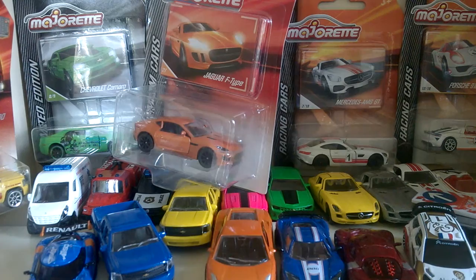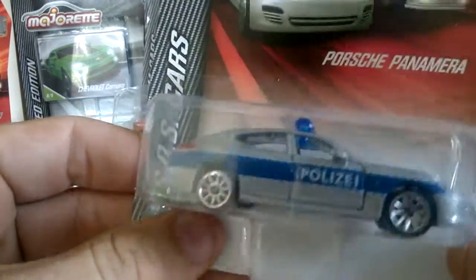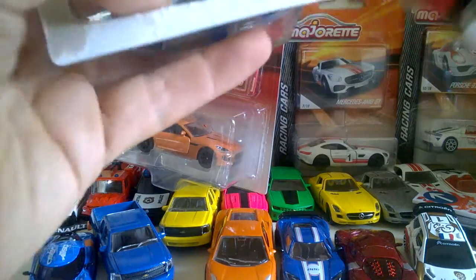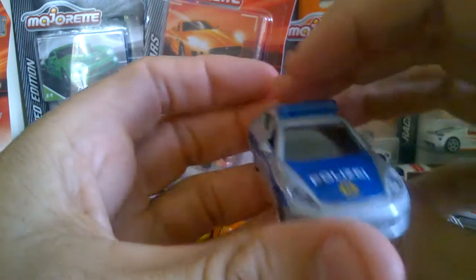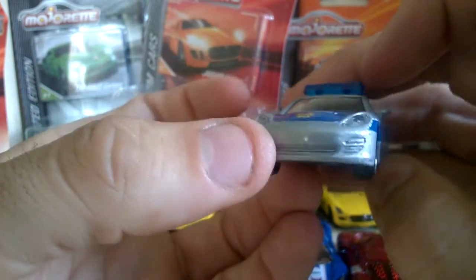And I found more SOS cars from Majorette. Here is the Porsche Panamera in the German local variation, because every country here in Europe has its own SOS cars in their own police version and other variations, and I took it out of the package. It has opening doors. Okay. That looks very authentic and real. German Autobahnpolizei.